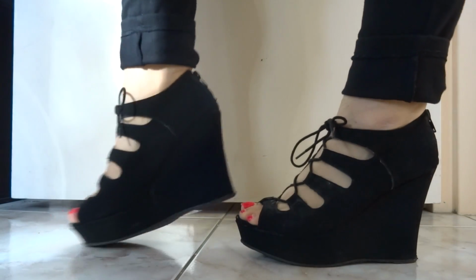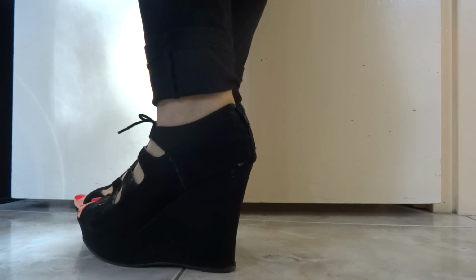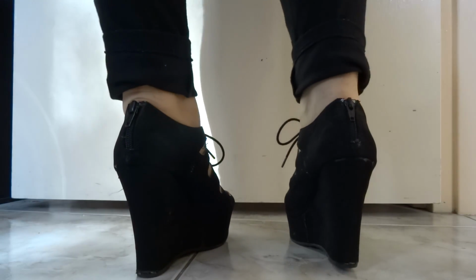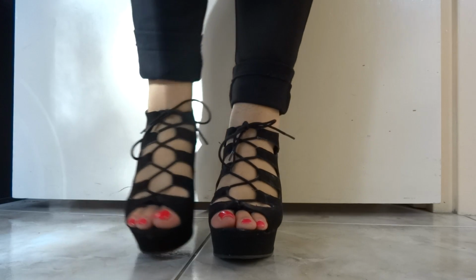If you're wearing something that is completely covered, then it is a very good idea to wear this type of shoe just to break it up. And it's a very daring shoe, I guess. I don't wear it very often, but it is very pretty when you wear it with the right outfit.